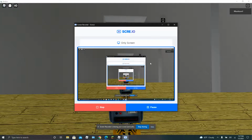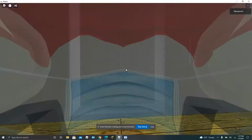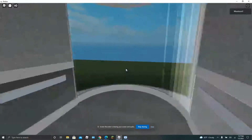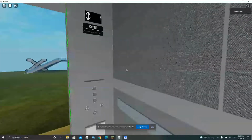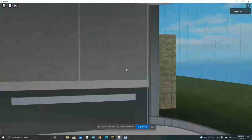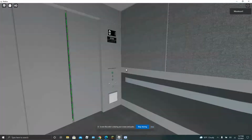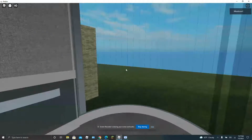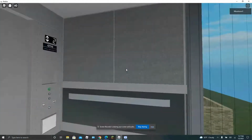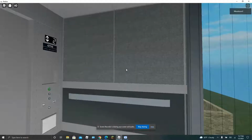Now next, we have this Cortex. Whoa, it's a big glass one, and it looks weird shaped. Let's go to 3. It's actually a German Otis. My mistake. Now let's look out the window. You can see a glass sky. And we are here at the 3rd floor.